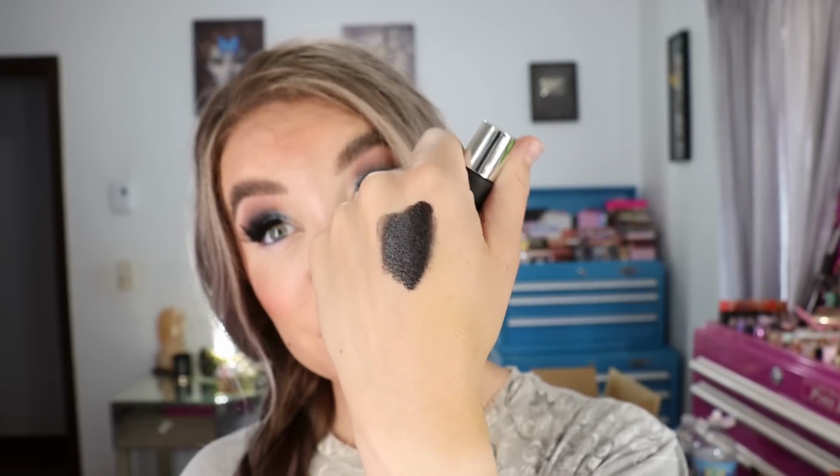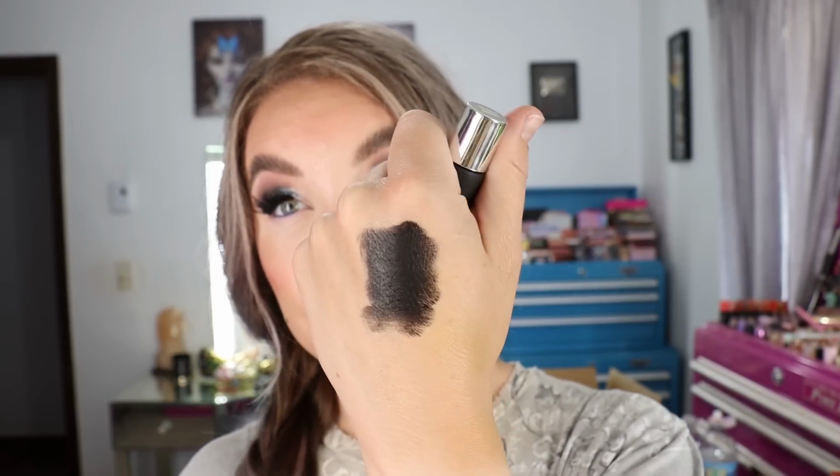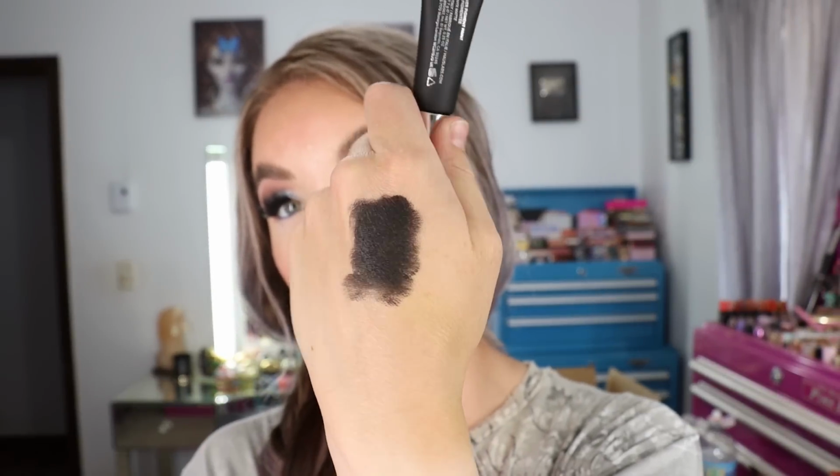Super rich, super fluid. You see how much that little dot went quite a long ways. And I think that people have been using these for eyeshadow bases and some other things like that as well. I'm just mainly liner focused for the waterline and the wing. So that's the Haus Labs High Power Pigment Paint in Black Onyx Matte right there.